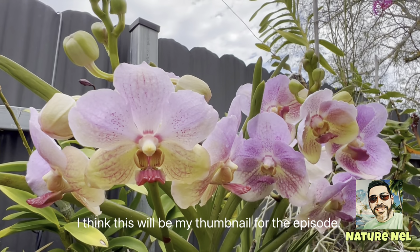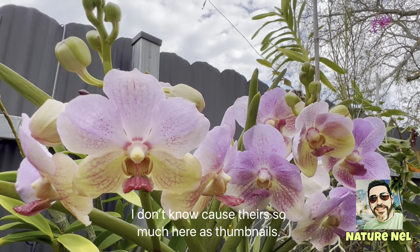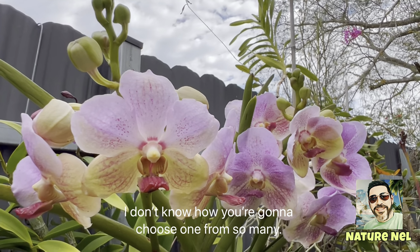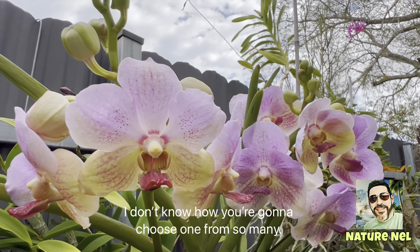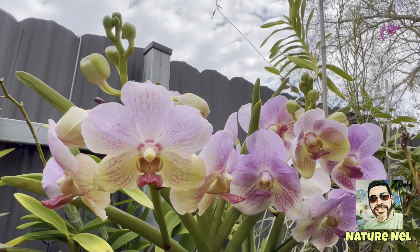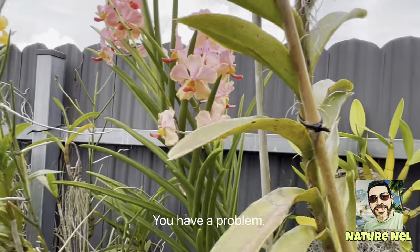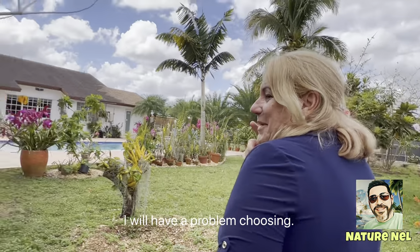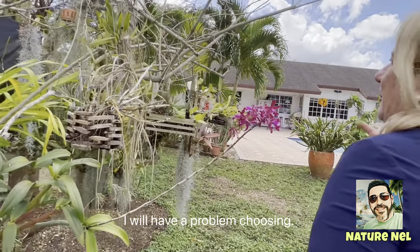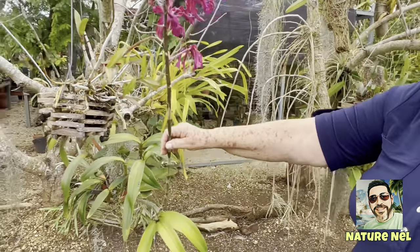Yo creo que esta es la portada. Mira qué cosa más. No sé, tienes tantas portadas que no sé cómo te las vas a arreglar. Demasiadas portadas tienes. Okay, this is going to be the cover. When we were doing a little walkabout. Estás en problemas. Estoy en tremendo problema. No sé cuál es. Estás en tremendo problema porque aquí tienes demasiadas portadas. Todavía aquí te falta. Mira qué linda. Esto estaba precioso. Esto tenía dos espigas.